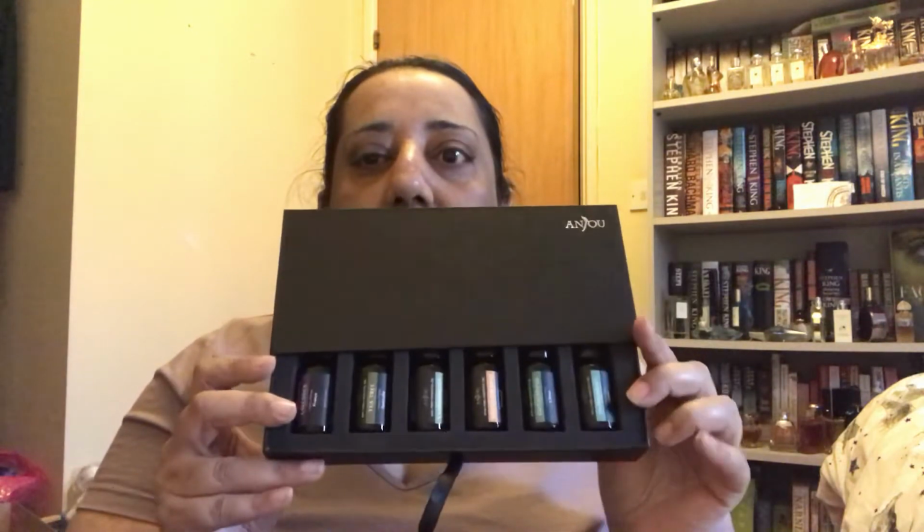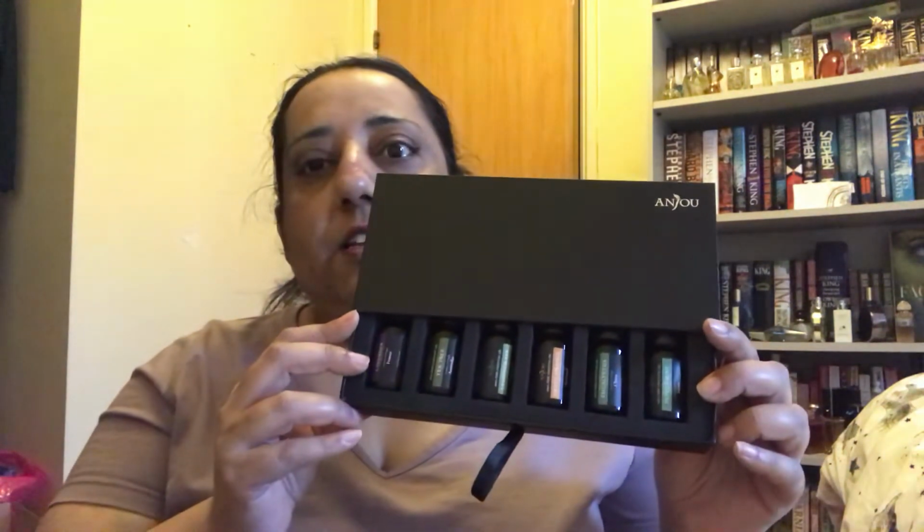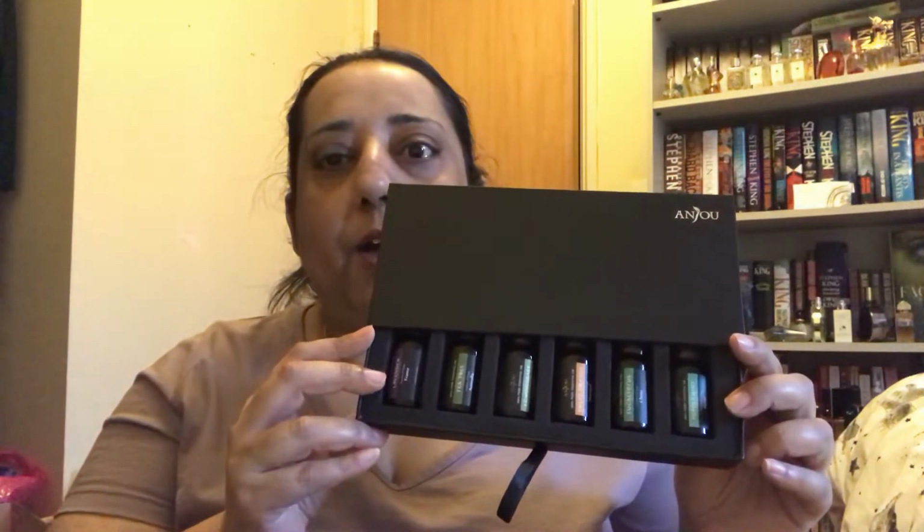Lavender from France, tea tree from Australia, lemongrass from India, sweet orange from Portugal, eucalyptus from China, and peppermint from Japan. Lovely, beautiful 10 ml bottles. You get 60 ml for just under £15. Beautiful fragrances. I've started diffusing eucalyptus, and I'm not even joking. The whole of my upstairs house smells amazing, and it's just sat here on my table, and it's just a light and everything. I can imagine it being really beautiful at night time when you want to relax.